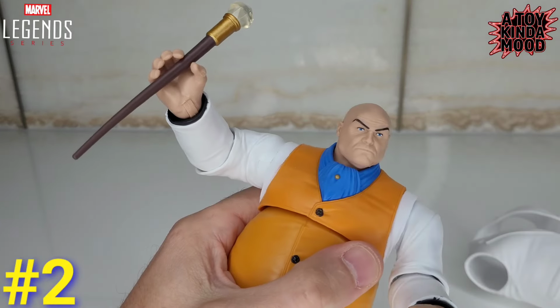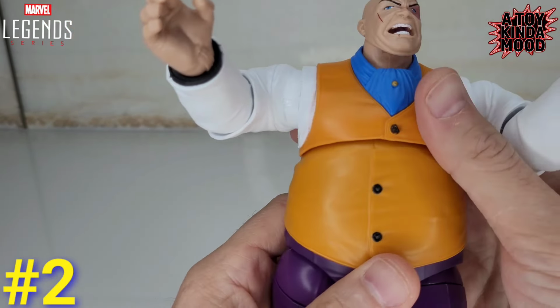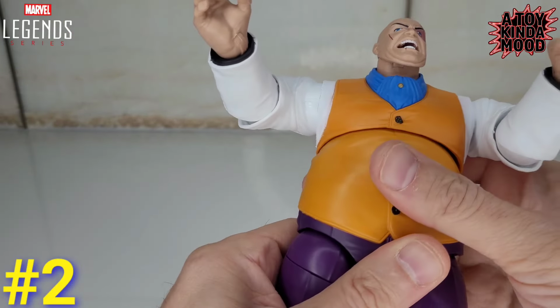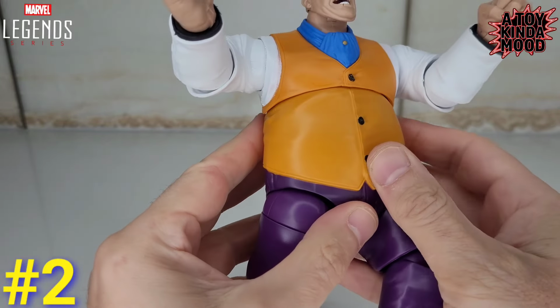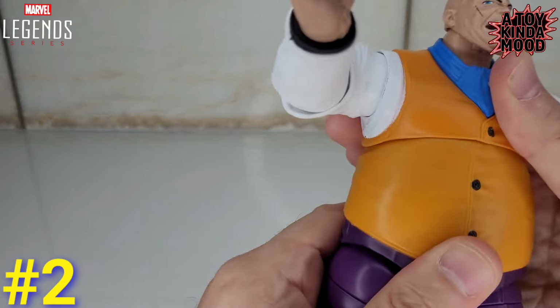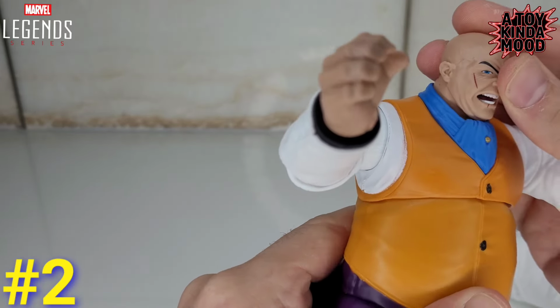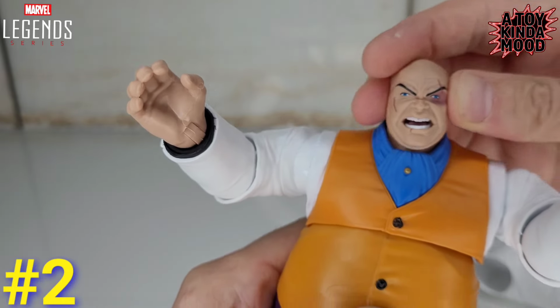So lots of options. In case you were wondering about articulation 4 years later, got the diaphragm rocker, of course, 360 upper torso. I mean, it's just a big round ball. His belly, lower torso, there's no crunch or anything like that. There's not a whole lot of give here. It can kind of go back.